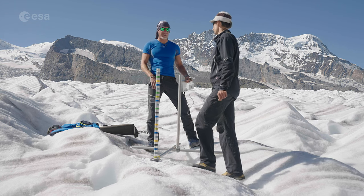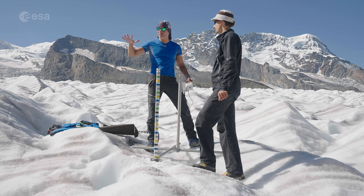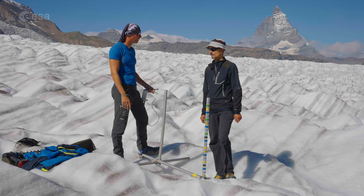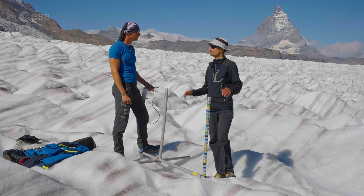On a very hot day, yeah. Exactly. A very hot day. So let's say 5 to 10 centimeters per day on average over the summer. So how much of this will have melted compared to from the beginning of the season to the end? How much ice will we have lost? At the place where we stand, I would guess 3 meters.